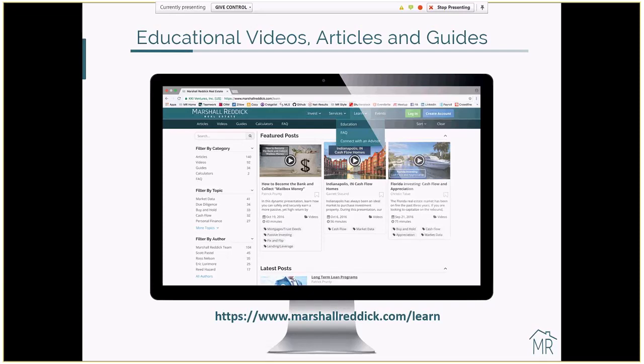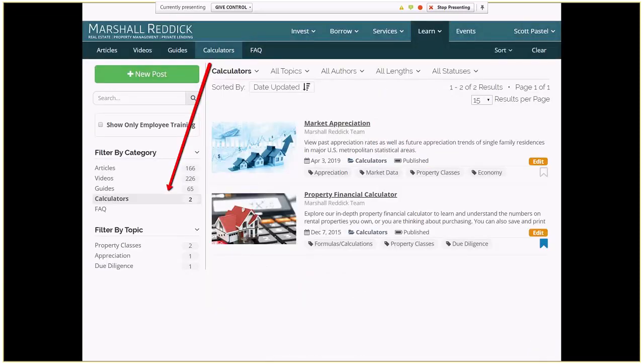There's not necessarily a secret sauce. This is information that has been used by tens of thousands, hundreds of thousands of people over many decades. So we've compiled a lot of free education that I'm going to be sharing with you today. Now, one in particular is a financial calculator. Think of a financial calculator.